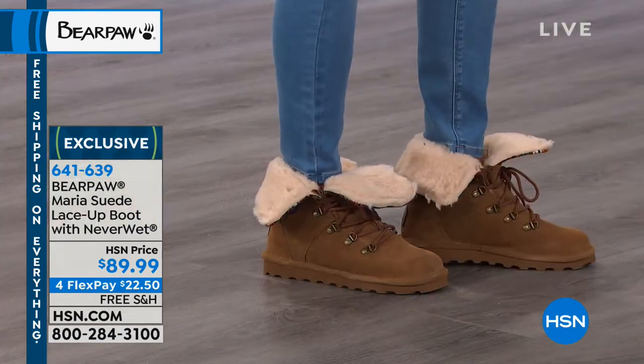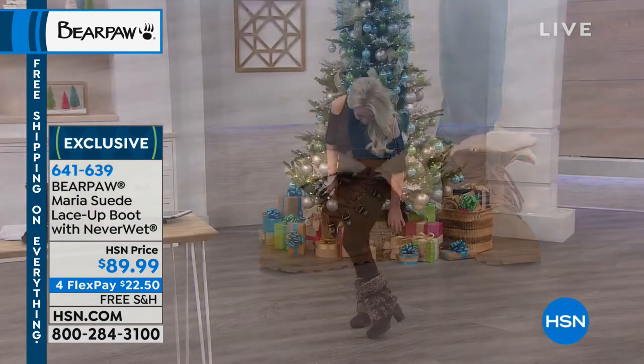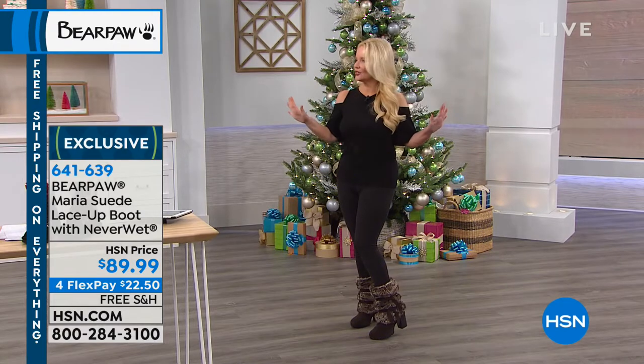Okay, everybody's already asking about my boot. Gosh, these are the cutest. I am telling you, they're hands down the cutest that we have in inventory.